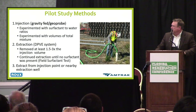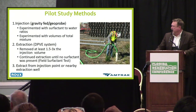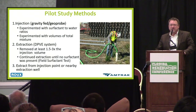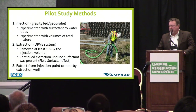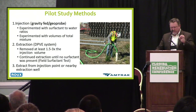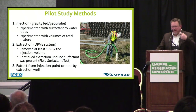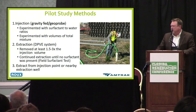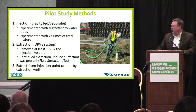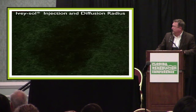So they were still experimenting with some of the ratios. For the extraction, they removed at least 1.5 to 3 times the injection volume, and they continued until no surfactant was present. They used a field surfactant test. It's very simple. It's just a card that you put droplets on, and if the droplets are flat, then it shows that it has surfactant. And if they're beaded up like we saw on the sand, then that's clean water. But they would extract from the injection point or the nearby injection well.